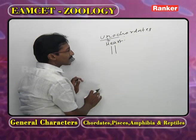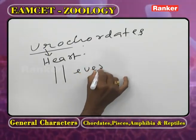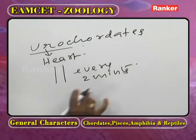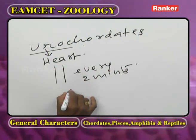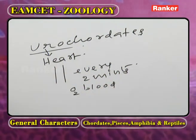Now as we observe the urochordata, for every two minutes, the direction of blood flow varies. The heart first time supplies oxygenated blood to all body parts.